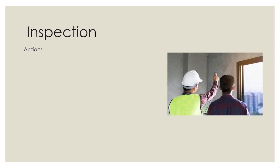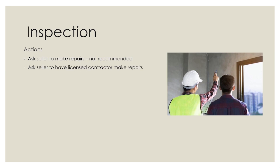So what actions can you take if there are items on the inspection report that are of major concern to you? You can ask the sellers to make the repairs. This is not recommended, as the seller could get his brother-in-law and a roll of duct tape and tell you that it's fixed. You could ask the seller to have a licensed contractor or service person make the repairs, but that means that the seller gets to choose who that person will be. A better solution is to ask the seller for a credit at closing or renegotiate the sales price. And with the extra money, you can hire the contractor or service person of your choice.